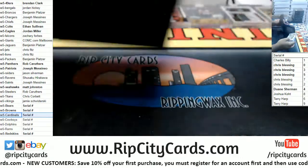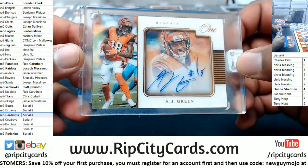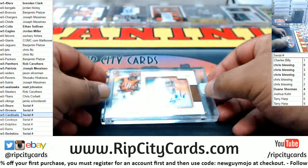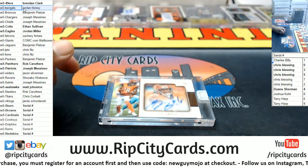Man, this guy has come out a lot. AJ Green for the Bungles, numbered 4 of 15. There you go, Jordan. Very nice.